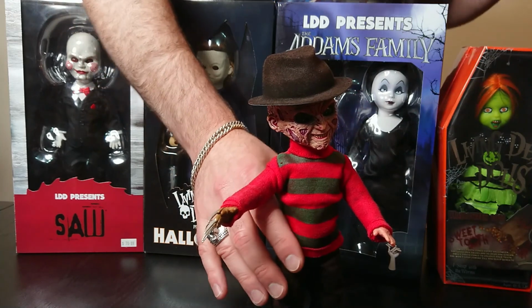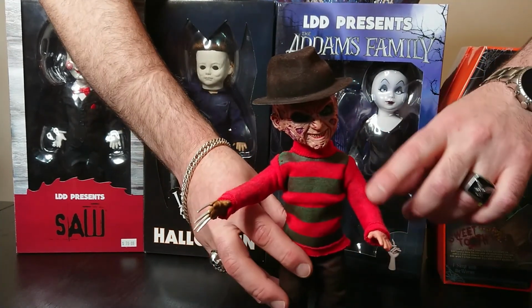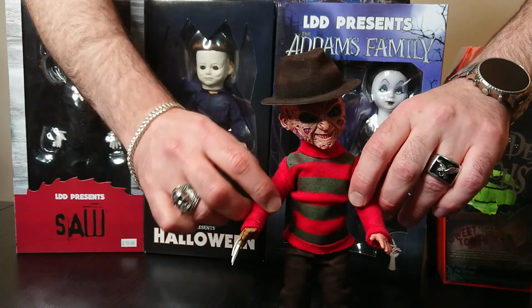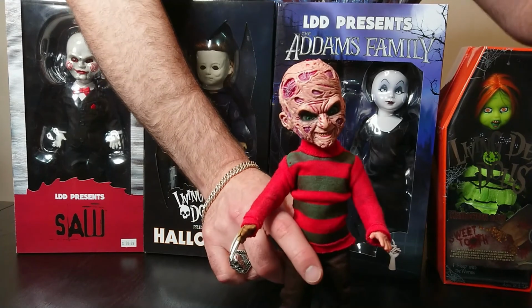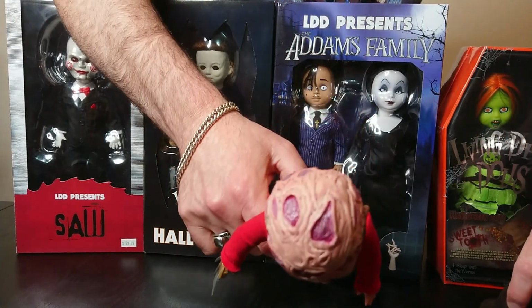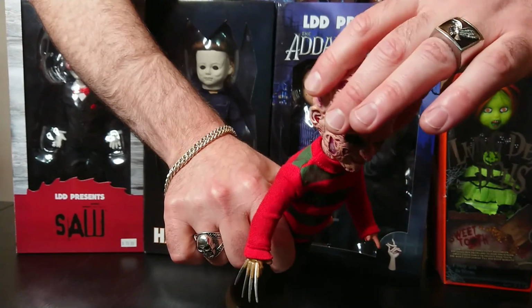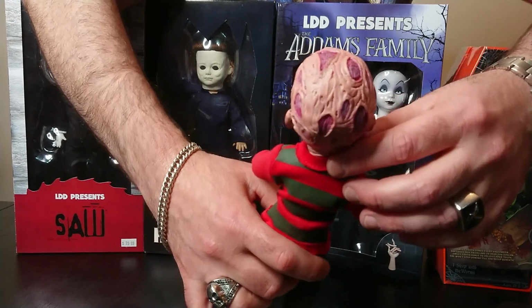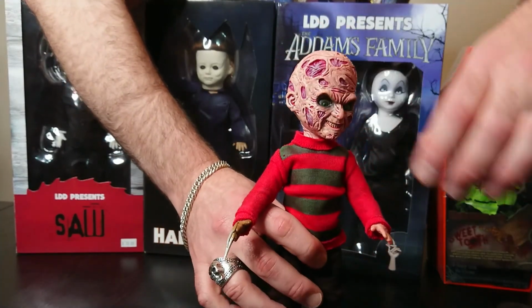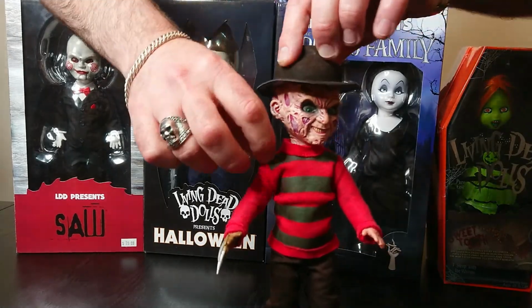Okay. So again, the detailing on this little guy, it's a shame that they didn't get the stripes down his arms. I don't know why they neglected that, but the scarring on his head is probably some of the most incredible detail that you get in a Freddy doll or Freddy collectible, which makes me very happy. So that's just a few of the older ones.